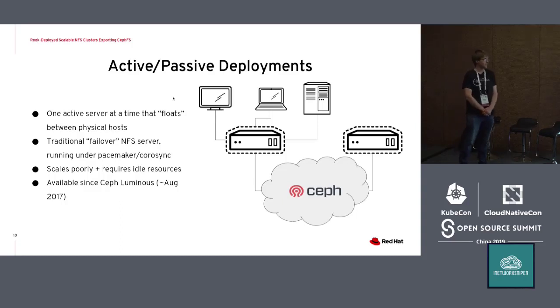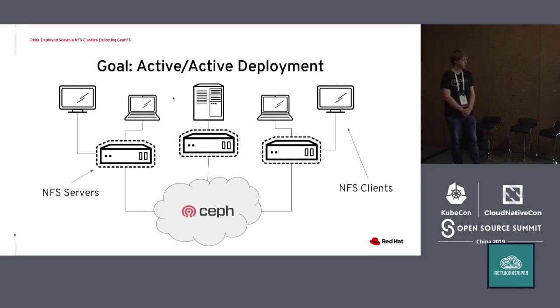So up to now, Ganesha has been deployed in an active-passive fashion, and this has been available since Ceph Luminous back in August 2017. You have one NFS server, which all of your NFS clients talk to. And you use third-party tools, Pacemaker and Corosync, to handle the failover between the active NFS Ganesha daemon and the standby NFS daemon. The main drawback of this approach is that it scales poorly and it requires idle resources. You need an idle NFS Ganesha server available to take over when the active fails. And all of the NFS clients are talking to a single active NFS server for all of their data needs, which obviously will not scale very well. So one of our goals was to allow all of these NFS clients to talk to multiple NFS servers.